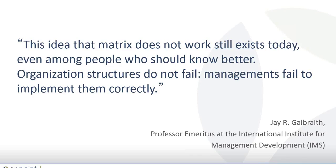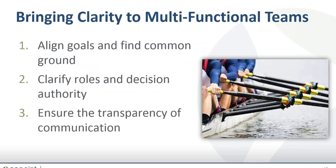So this notion about the matrix, and many people really don't even like that word, but these cross-functional teams, some people would refer to that as the matrix. Every organizational structure has its problems. The challenge for leaders today is to take out the complexity, the uncertainty, the lack of clarity, and bring a little bit more structure and clarity to these cross-functional teams. And that's what we'll talk a little bit about today.